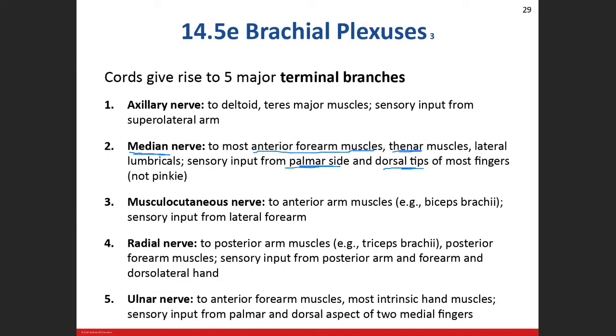Musculocutaneous nerve, this is going to be the anterior arm muscle. That's going to be biceps brachii, coracobrachialis, brachialis. And then it's going to receive its sensory input on the lateral portion of your forearm. Radial nerve is going to be on the back side of your arm, so that is going to include your triceps brachii, and it's also going to include the extensor muscles of your forearm, or the posterior forearm muscles. And then it gets its sensory innervation from the backside of your arm, where your triceps are, and forearm, and then on this backside, the lateral portion of the backside of your hand.